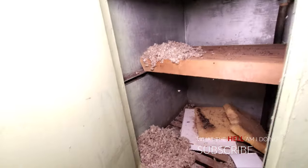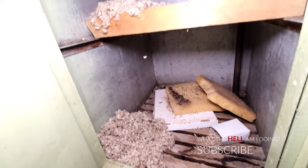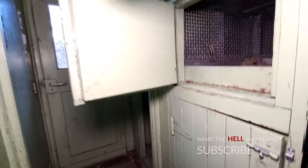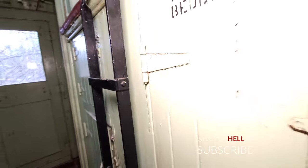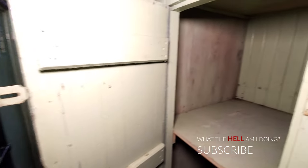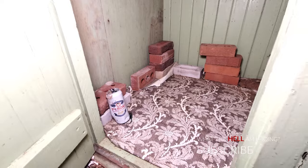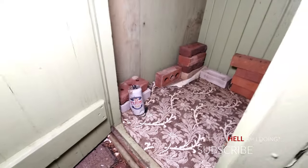Oh, it's a fridge. Could that be what this is? The doors are even kind of thick and insulated, so that may very well be like a fridge or some kind of cold storage. And then this is more storage here. Not much to see. And we got bricks in here and an old beer. God knows how old that is.